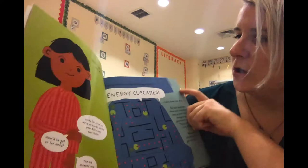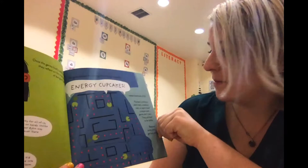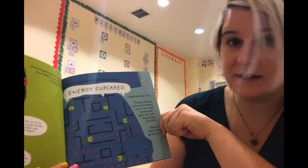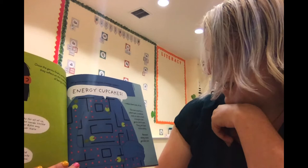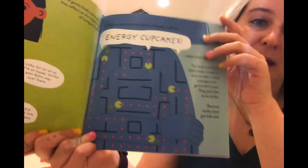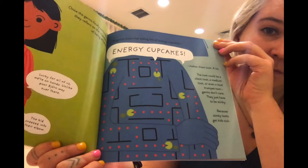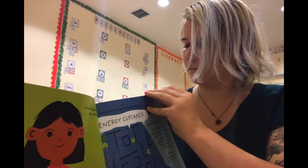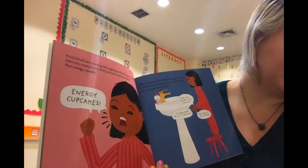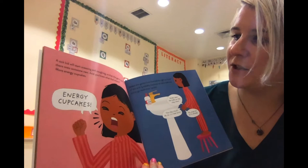All germs know that eating lots of energy cupcakes makes them toot a lot. The toot could be a silent toot, a medium toot, or even a loud trumpet toot. Germs don't care. They just have to be stinky. Because stinky toots get kids sick. A sick kid will start sneezing and coughing so that the germs just fly out of there onto something new.